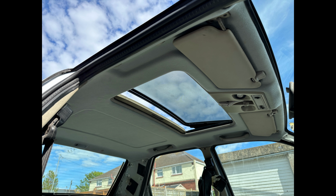The headlining looks absolutely fantastic, and already it's starting to feel like a proper car again with that in. And of course, with the headlining in, it meant that I could test the sunroof, which is working absolutely fine. Yeah, really nice. A really big step forward.